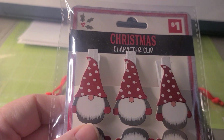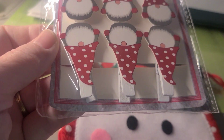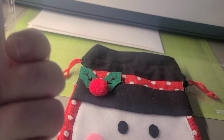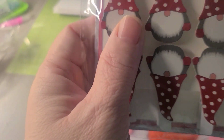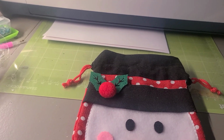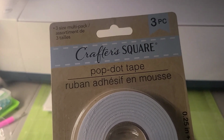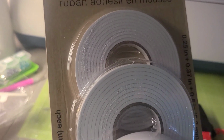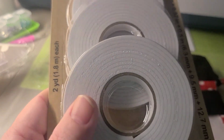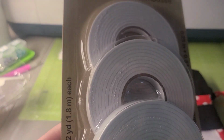And I got some Christmas character clips of gnomes. And that's what they look like. Just a clothespin with a cute little gnome on them. So cute. And she got me some pop dot tape, which I can always use. I'm always using things to pop things up, so I really needed that.